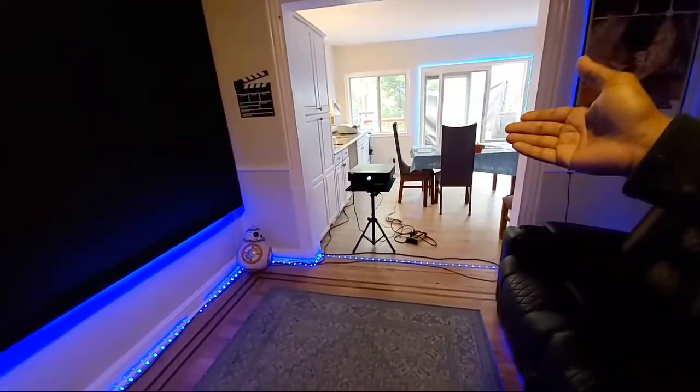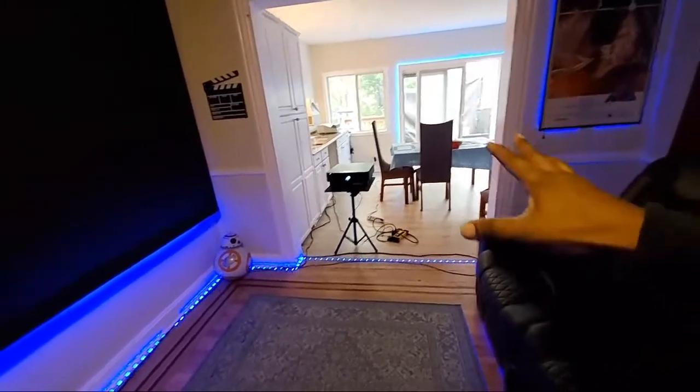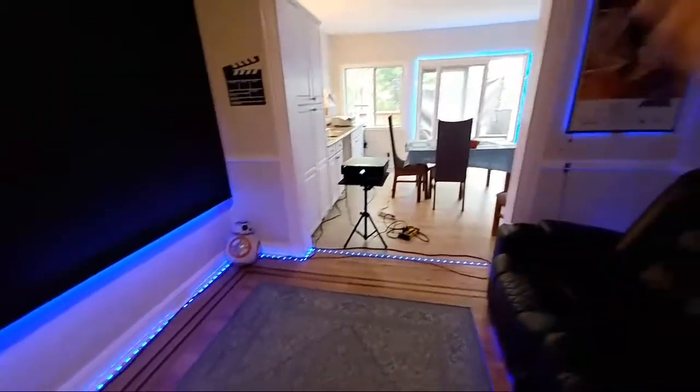Am I saying it correctly? Because I always butcher that name. It's the dark hazel, that chocolate screen. We have tests on that. That still has to go through its distance throw. We have to do the low lumen test on that. We just finished it off with the blue.